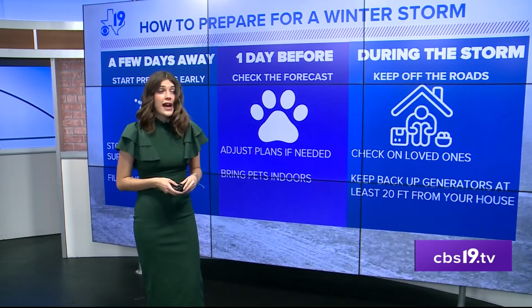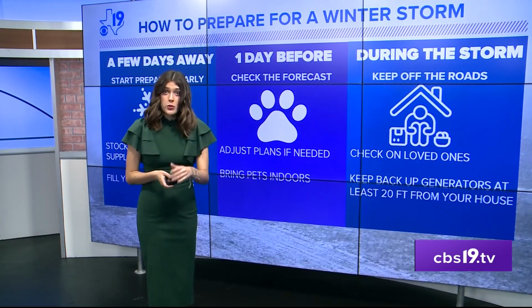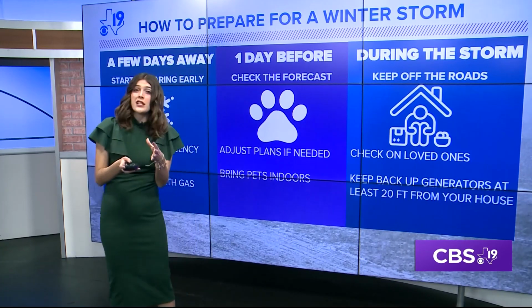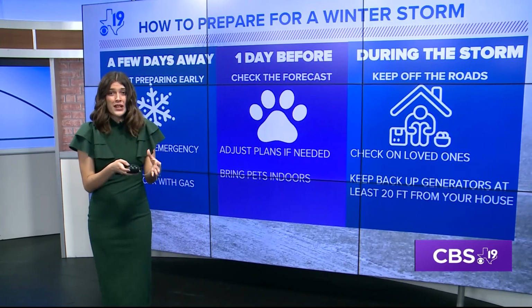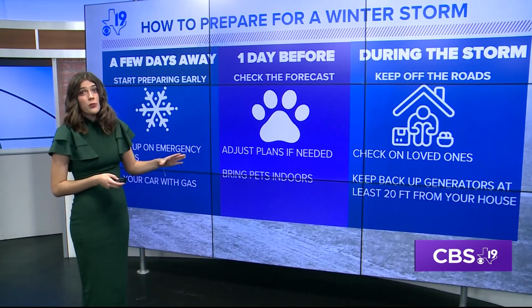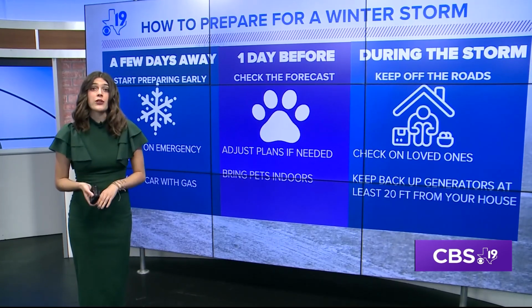Try to stay inside if you can, and double check on your loved ones. In the event that you do lose power and you need to use a backup generator, be sure that that generator is 20 feet away from the house or more. That way you can prevent any risk of fires. But what is most important before, during, and after the storm is that you're staying weather aware.